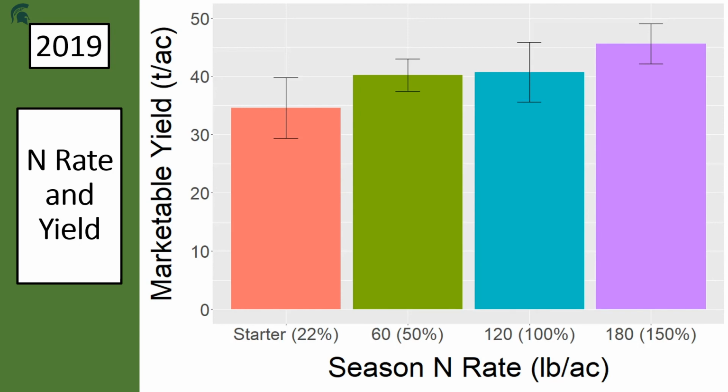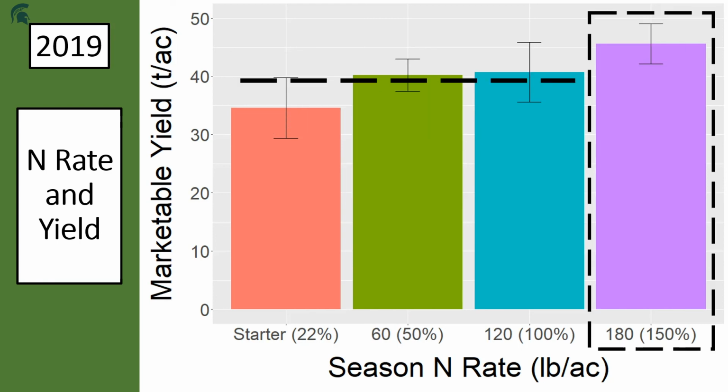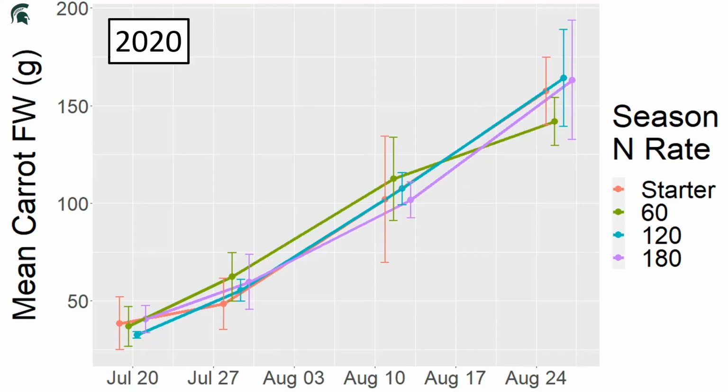Last year's harvest gave us some interesting insights. You can see a general upward trend in yield as N rate increases, although only the highest N rate showed a significant yield increase from using only starter nitrogen. So far this year, we haven't seen any significant differences in the weight of the carrots based on the N rate. You can see the average fresh weights of the carrots are all increasing similarly over time, but as they grow through September, some treatments might start to run out of gas.